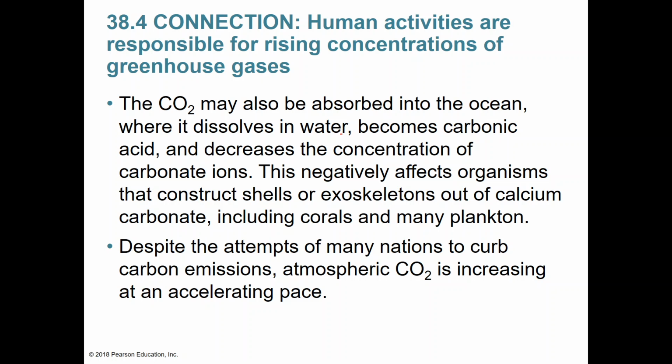Some carbon dioxide can also be absorbed into the ocean waters. It becomes dissolved in the water. And when that happens, the chemical change that occurs is that it becomes what we call carbonic acid. And this has a negative impact on the organisms.